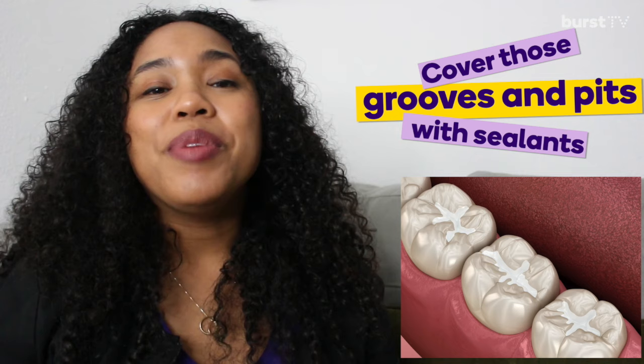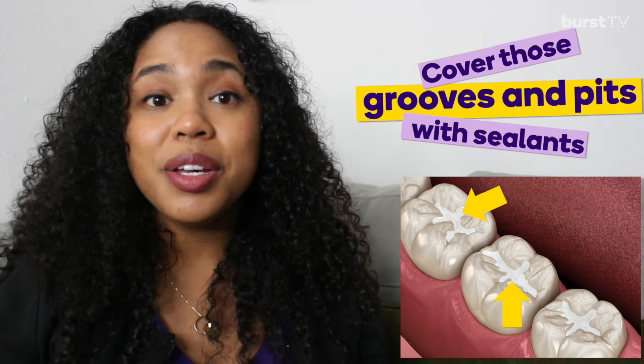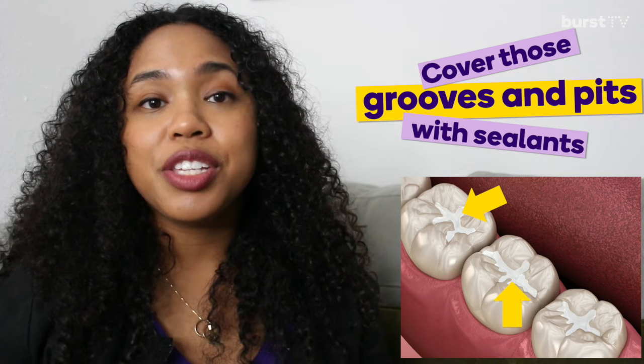So what is a sealant? A sealant is a physical barrier that is used to protect the occlusal surfaces of your teeth. Occlusal surfaces means it's the chewing surfaces of your teeth, or the natural grooves that you see in your molars, in your premolars, or bicuspids. In an office, you'll typically see us use a resin that's going to be used to seal those natural grooves, those pits and fissures, so that way it protects you from any potential bacteria.